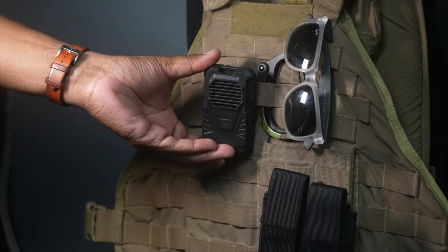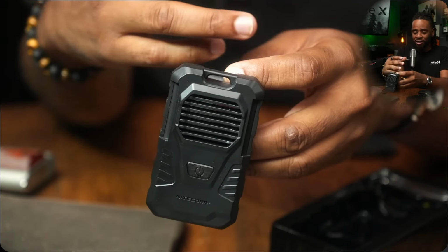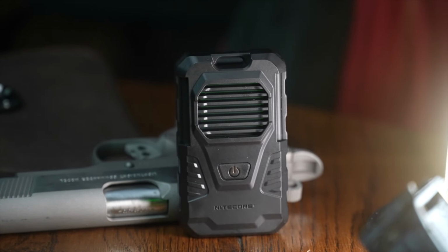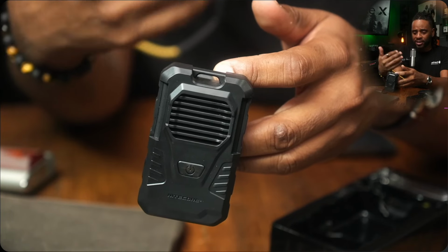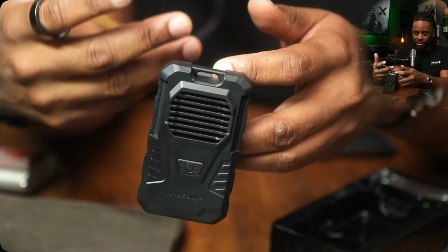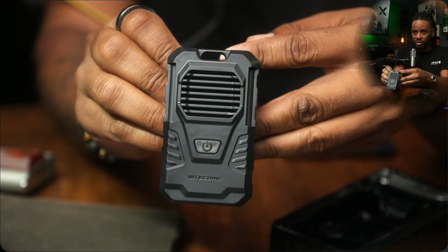Now, the way that an EDC mosquito repellent like this works is it emits an ultrasonic wave and it can repel mosquitoes up to 16 feet. So if you're standing still, let's say you're fishing, or you're outside meditating, doing some yoga or something like that, set this thing on the ground next to you. It emits those ultrasonic waves up to 15 or 16 feet. And it starts to work 10 minutes after you turn this thing on.